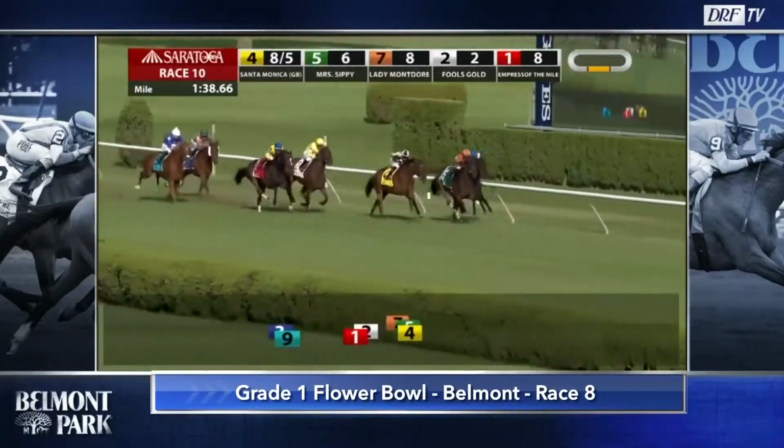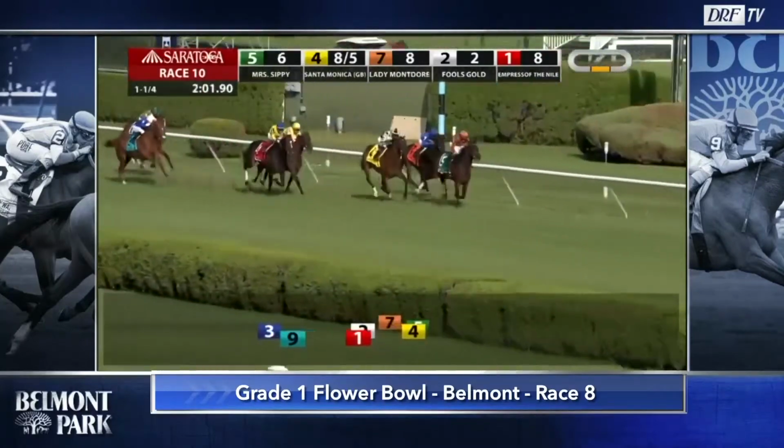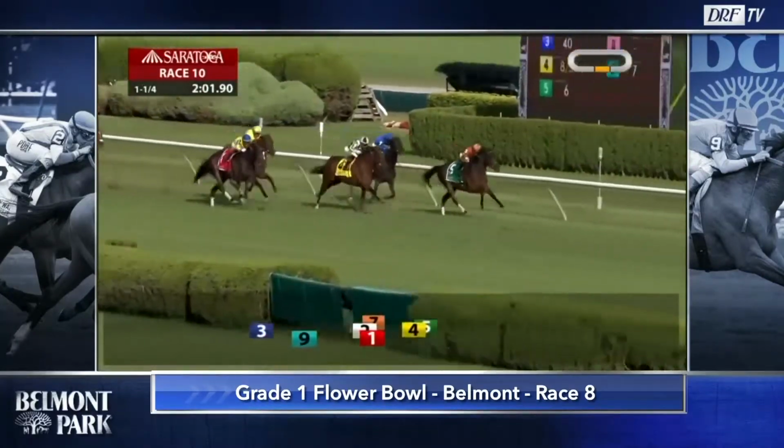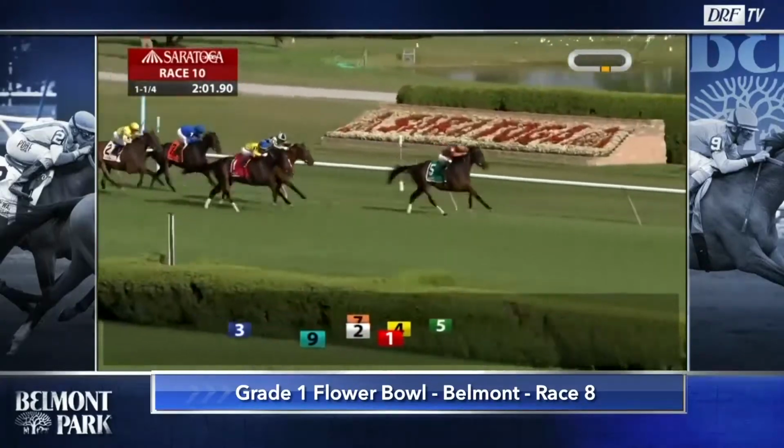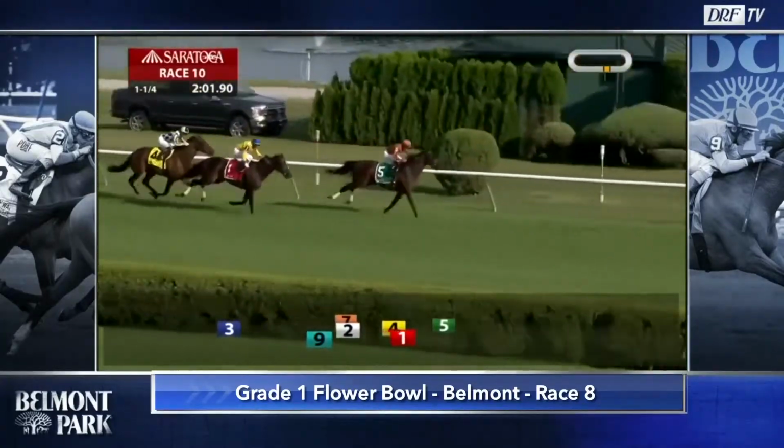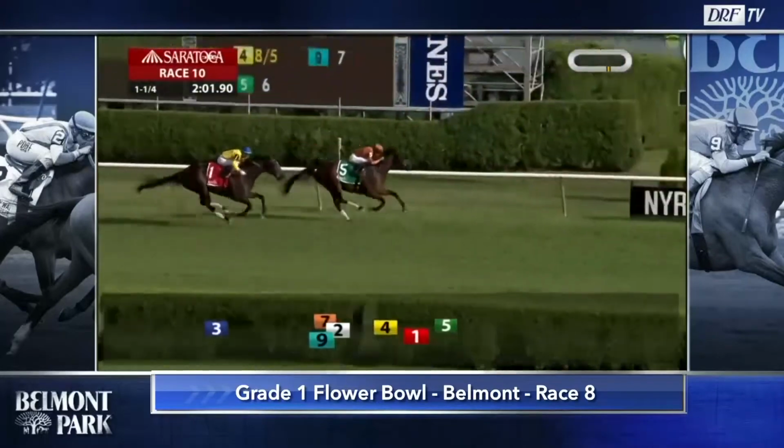Santa Monica, the favorite in this race, isn't the most reliable horse in the world, Mike. At 11 furlongs, I like Mississippi. I think cutting back even slightly against Sister Charlie might actually work against her. And Empress of the Nile, who gets into second, is just another likable horse that might want even more distance.